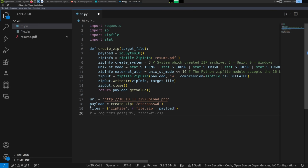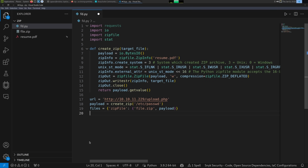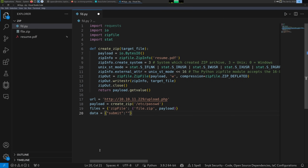Okay. And then there's a second parameter, which is submit. So I'm just going to say data is equal to submit like that. And submit has no value here. We just want to make sure this exists, right? So that should be enough for us to do a request. And then we want to get the contents of this.